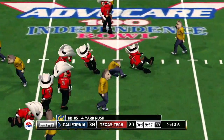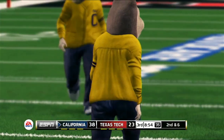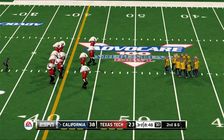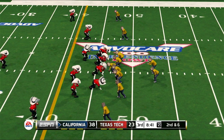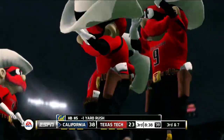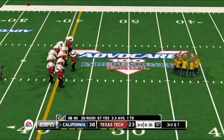And he's tackled after positive yardage. That makes it second and six. Second and six coming up here. Ball on the 47-yard line. Him down in the backfield. You've got to admire the intensity that these linebackers bring to the table. As soon as he saw it was staying on the ground, he made a beeline for the ball carrier.